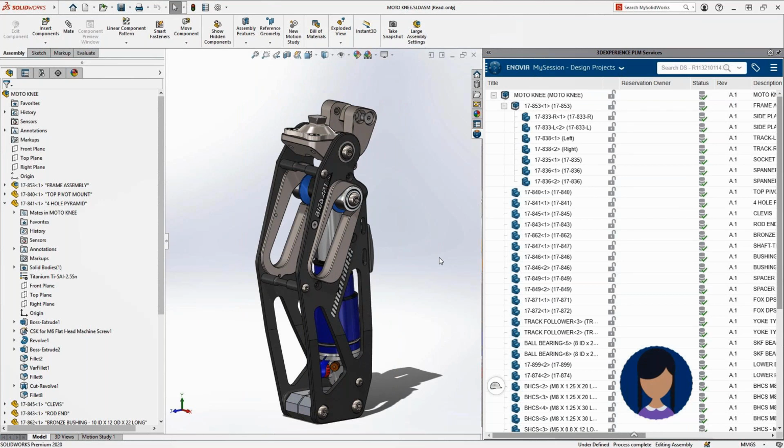If they want to work, they can open it again in the same concept in their computer inside the SolidWorks window, and then they can work on the other components or on the same components, as long as the reservation owner is not there. So this is how they can collaborate and work in a way where they don't have any miscommunication, and they can deliver their component for the approval process or to the managers on time.